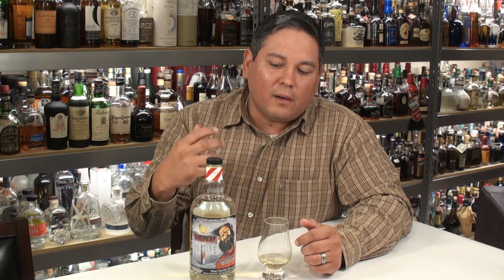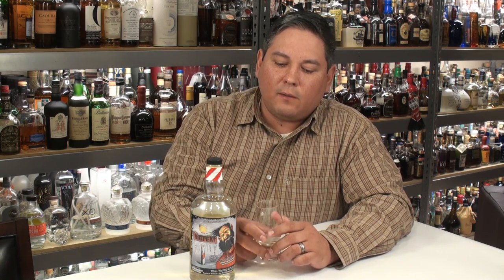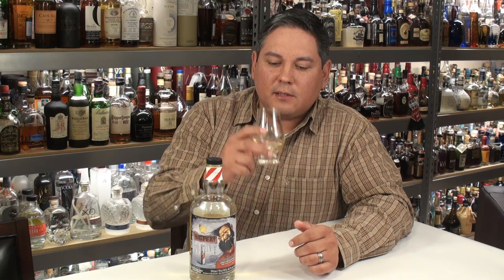But either way, as you can tell by the color, we are not talking sherry Lagavulin. If it is, it's very minimal going in there. You don't really taste any sherry per se. You will get some berry fruits, you will get some orchard fruits as well. But overall, it's about the name, Big Peat. So let's go ahead and get to the nosing of the Big Peat Christmas Edition.